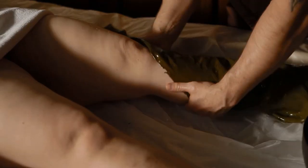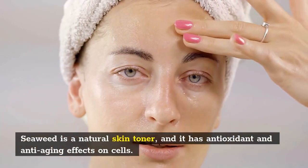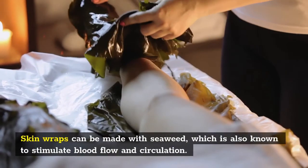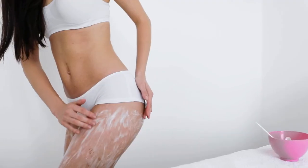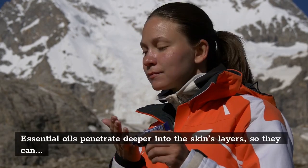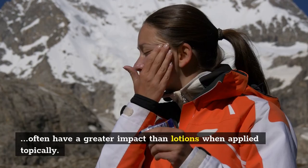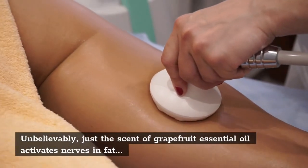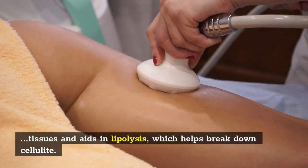7. Seaweed wraps. Seaweed is a natural skin toner, and it has antioxidant and anti-aging effects on cells. Skin wraps can be made with seaweed, which is also known to stimulate blood flow and circulation. 8. Essential oils. Essential oils penetrate deeper into the skin's layers, so they can often have a greater impact than lotions when applied topically. Unbelievably, just the scent of grapefruit essential oil activates nerves and fat tissues and aids in lipolysis, which helps break down cellulite.